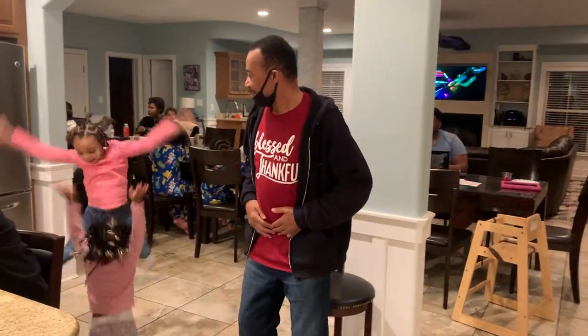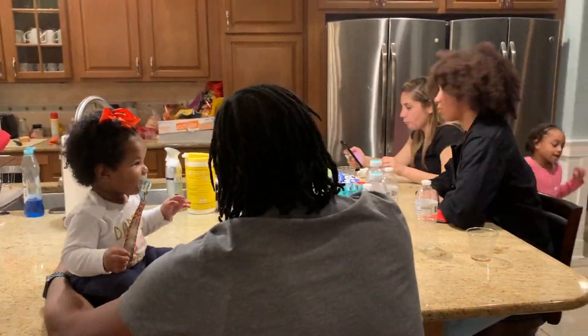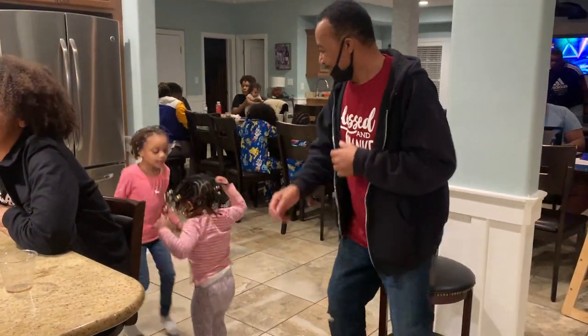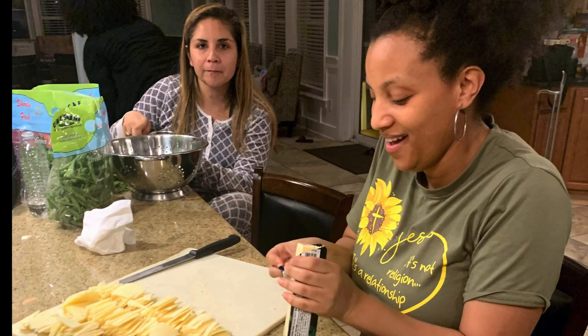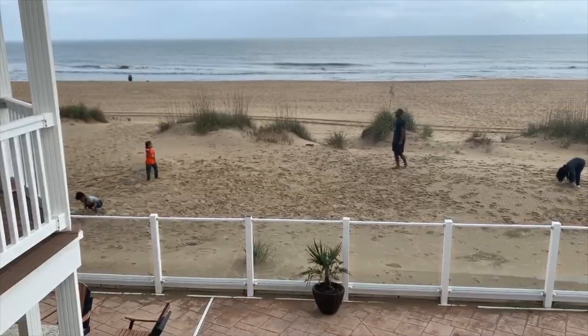Then y'all, we literally danced the night away and played games and had fun. And my dad and his granddaughters were just adorable. And then we did some night before cooking. Of course, I'm doing my macaroni and cheese. I'm gonna give you a little peek. And that's it.